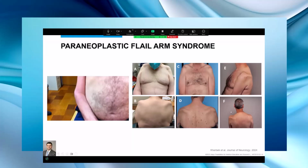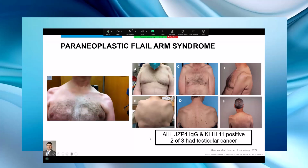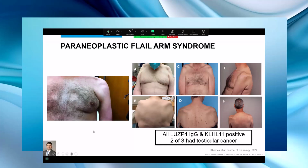These are some of the pictures of those other cases that we've encountered, all presenting with proximal weakness, slight asymmetry in presentation, without a lot of sensory deficits. Hence, they were suspected to have brachial amyotrophic diplegia, or bibrachial ALS. And all of these patients were positive for an antibody called leucine zipper 4, and some of these were also positive for CARP-11. Two of these three cases you can see in the pictures had testicular cancer. Since then, we've also encountered patients with ANNA-1 coexisting with leucine zipper 4 who have had phenotypes resembling paraneoplastic flail arm syndrome.